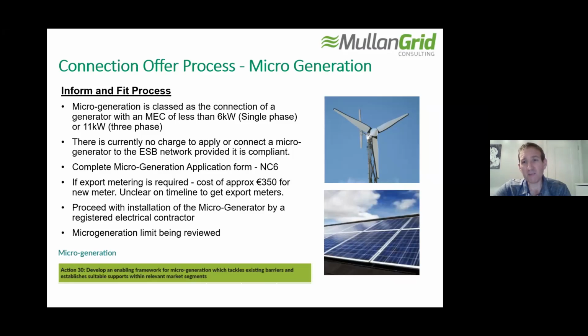And that's mainly because we haven't had a large amount of installations of microgeneration scale yet compared with Britain or Northern Ireland. But assuming we do get some new microgeneration tariffs coming in, I can really see this sector taking off even more than what's happening at the moment. At the moment, you don't really get paid for export. There's no real way of getting paid for it. You can put in a meter, but it's quite expensive.